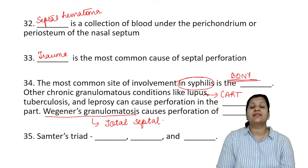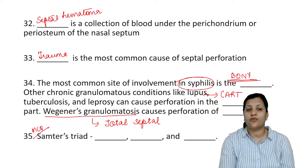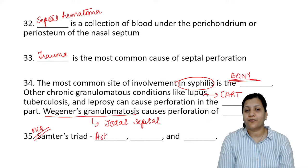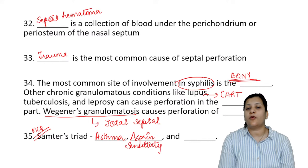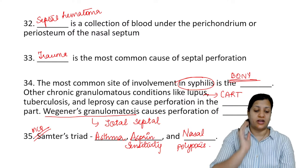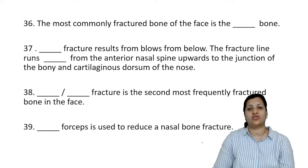Okay, what is Samter's triad? This is a question that has been a repeat MCQ before. What is Samter's triad? So, asthma, aspirin sensitivity, and nasal polyposis. So, asthma, aspirin sensitivity, and nasal polyposis, we call this triad as Samter's triad. So, very good. Most of you have answered it right. So, this triad is called as Samter's triad.